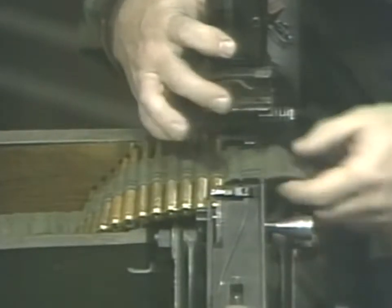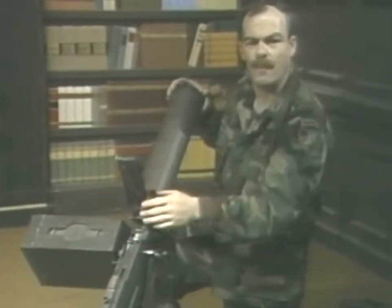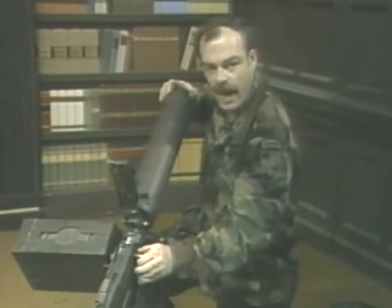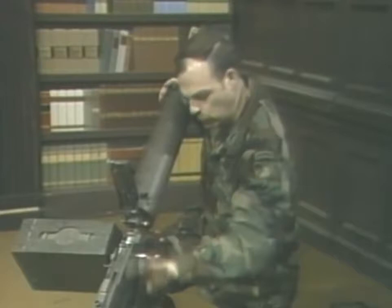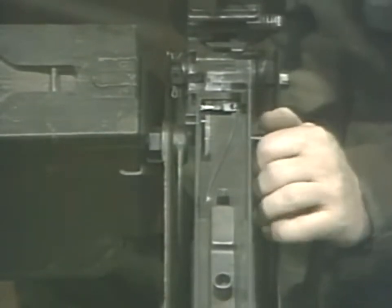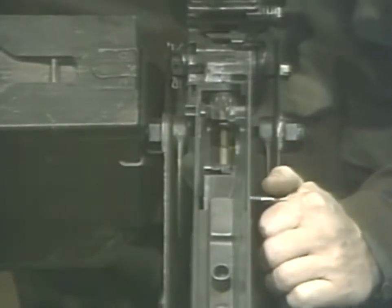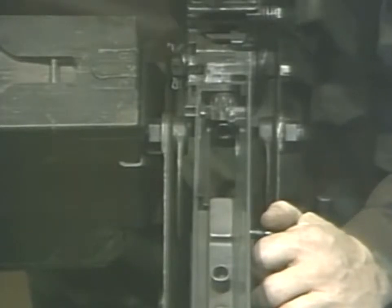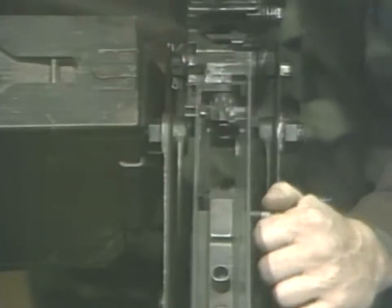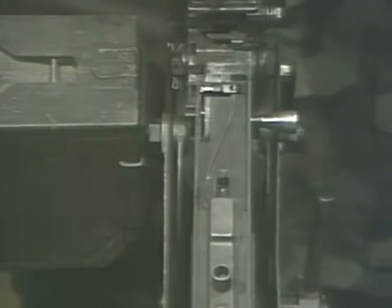The Browning and the Maxim worked on the short recoil principle. In this method, the barrel, bolt, and barrel extension remain locked together after discharge and travel a short distance to the rear. After the bullet exits the barrel, the bolt then unlocks, sliding independently to the rear. The bolt comes back far enough so that the old cartridge case is extracted and ejected, and the new cartridge is placed in position. The bolt then travels forward, chambering the cartridge, and fires again as long as the trigger is held down.